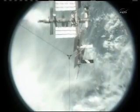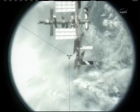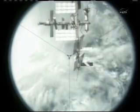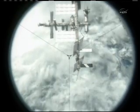Sandy Magnus and Rex Walheim are equipped with a variety of digital cameras and high-powered lenses. They are documenting the exterior of the International Space Station at this unique view where the longitudinal axis of the station is being presented to them thanks to this 90-degree yaw maneuver.